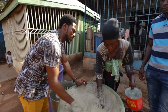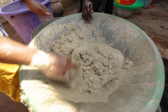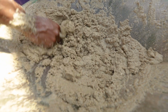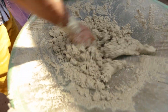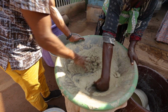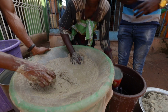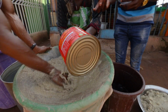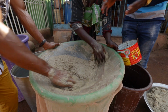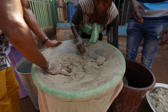So how long will the process like this take us? She will continue adding the water until she's well convinced that all the content that she needs to get out of the chaff is out. So that's why she keeps adding more water. Now she's telling you that it is cleared now. You can see that the content of it has changed. All the proper ingredients have now seeped down, and what is now left is the chaff, which she doesn't need.